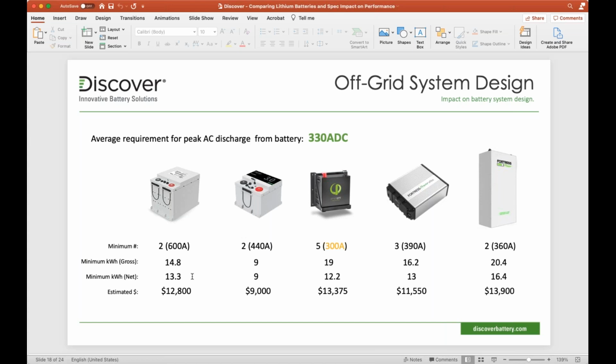Okay, the capacity remains the same. It's 2 times 7.4, and the cost remains the same. You're probably just in and around the 13K region.